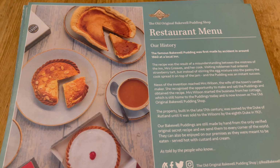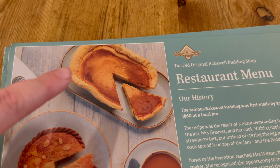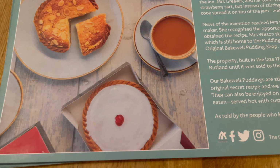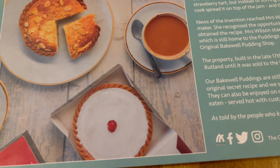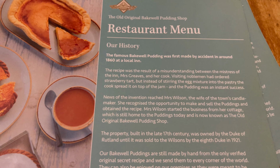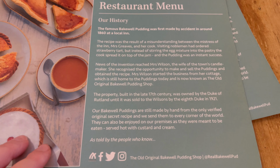So this is the menu. So this one here is the Bakewell pudding. You're meant to serve that warm, and then this one is the Bakewell tart, so that's the one that most people know, and obviously you have that cold. And then here's a bit of history. Still no one knows the actual recipe for the Bakewell pudding. Awesome.